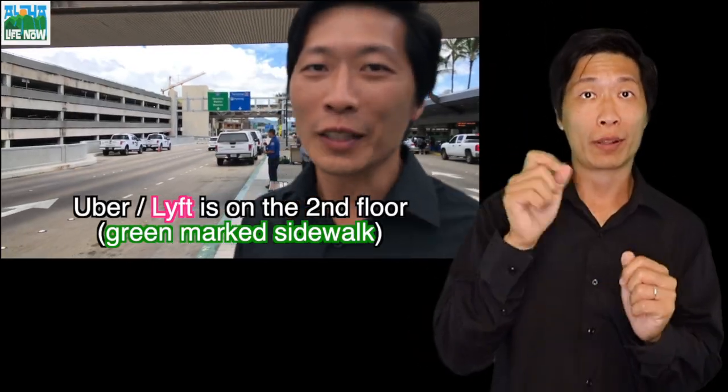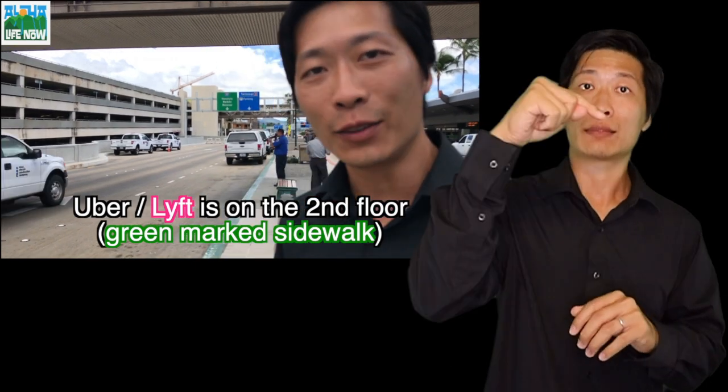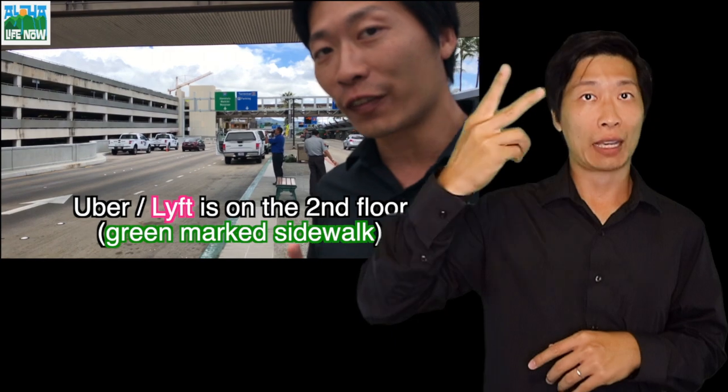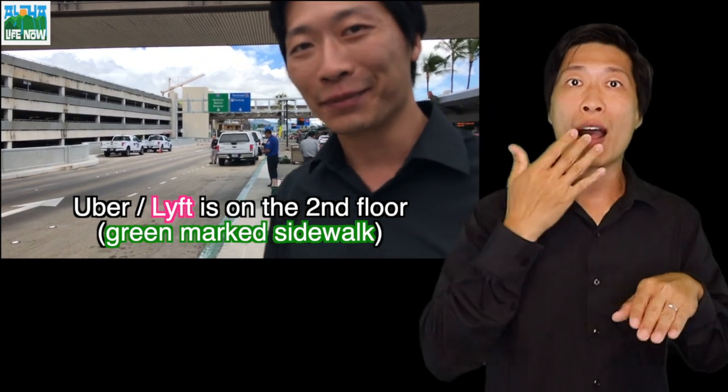I hope this helped you find your way to a taxi, which is downstairs on the first floor, and an Uber or Lyft, which is gonna be on the second floor by the green marked sidewalk.